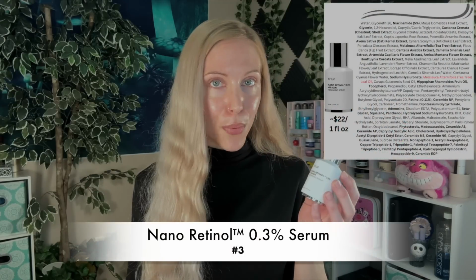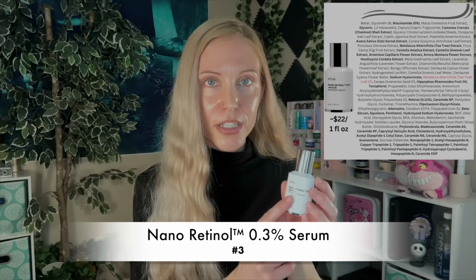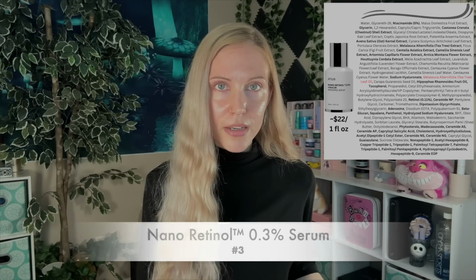My number 3 pick from Anua really surprised me. I don't think I expected to love this one as much as I did either, but it is their new Nano Retinol 0.3% Renewing Serum. You know what I like so much about this? First of all, they are disclosing everything, and that is so important to me in choosing a retinoid product.